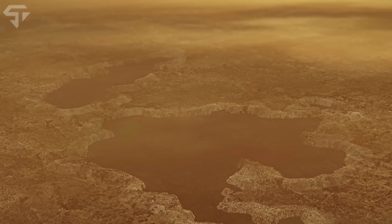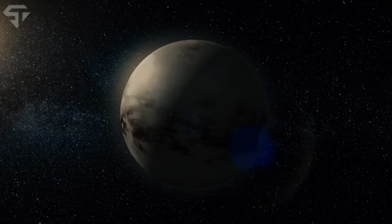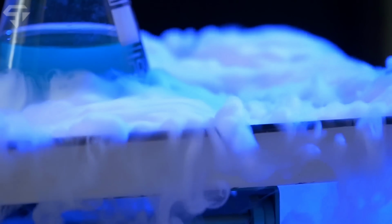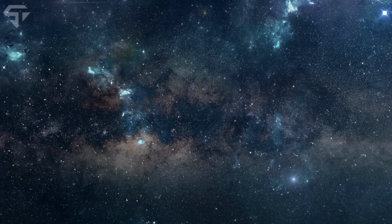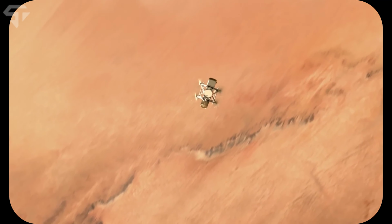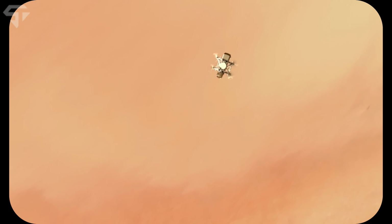We still don't know a lot about those conditions, but if these organic substances are mixing with Titan's water below the surface, then there could very well be life there. That's the first thing Dragonfly will look into though. Even though the drone can fly, the most important research it does will be done on the ground.